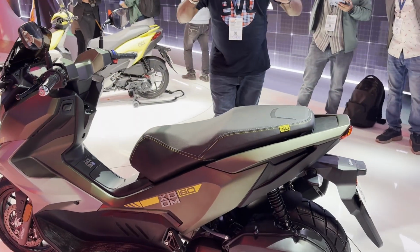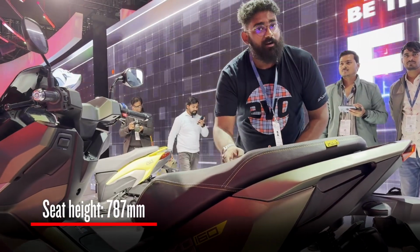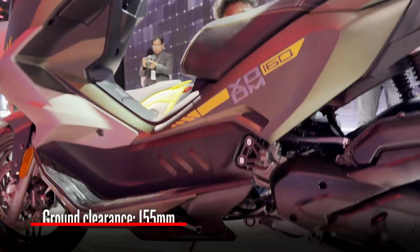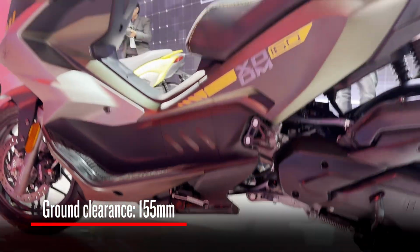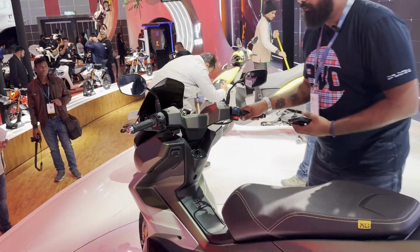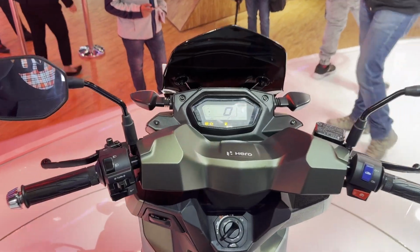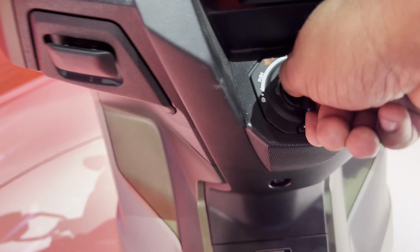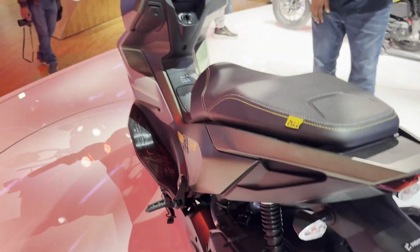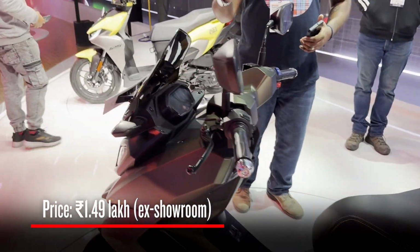Now in terms of the seat height, because this is riding on block pattern tires and the profiles of the tires are slightly higher, I'm assuming that's why the seat height of this is 10 mm more at 787 mm, and you have a ground clearance of 155 mm. In terms of curb weight, this tips the scale at 142 kilos. Now again, if you come here, you have a nice handlebar. Independent of the cluster is very similar to that on the Xoom 125. You also have a keyless ignition setup. I think I've locked it, but basically it is keyless. That is the Xoom 160, and prices for this start at rupees 1.48 lakh ex showroom. There's only one variant available, but there are 4 colors to choose from.